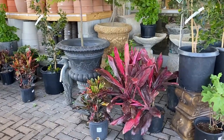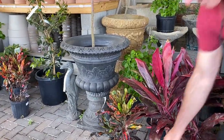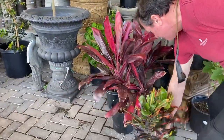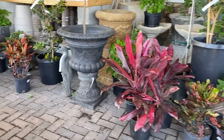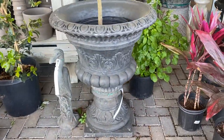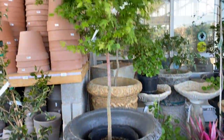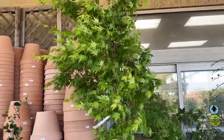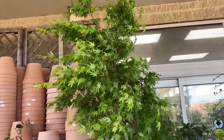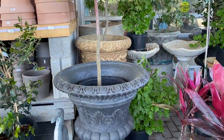Okay, Ray has found what I think is going to be the perfect focal point at the end of the two beds. And I'm not hating this beautiful maple up there. Gorgeous!